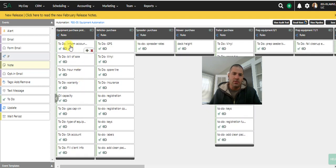Prior to putting this into automations and Source Autopilot, I had checklists, and these were all converted into to-dos as a checklist, basically. We have to inform the accountant that we bought the piece of equipment because he's going to want to know. Bill of sale saved to the account, so you have that on file if it's bought used, or if it's brand new, the receipt. We install an hour meter if it doesn't already have one for maintenance.